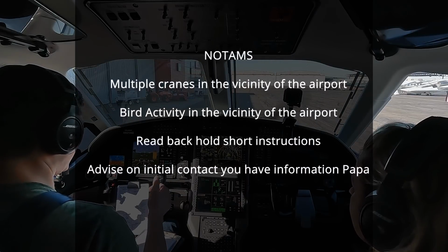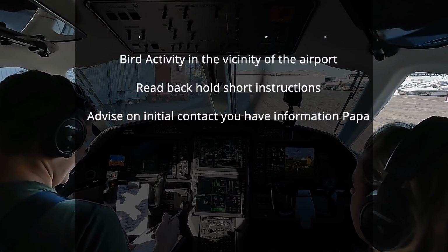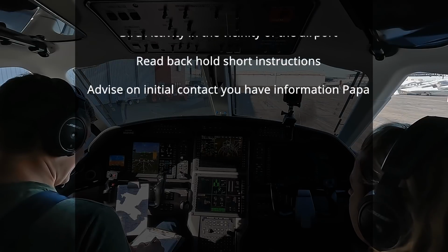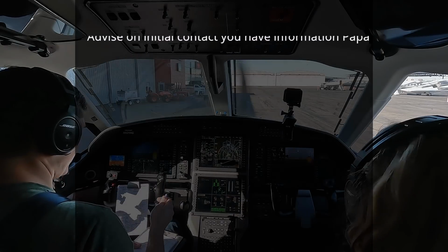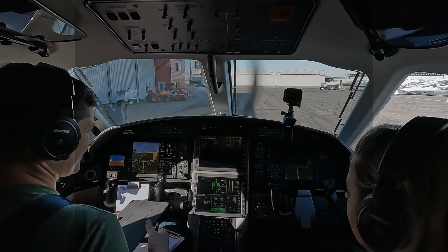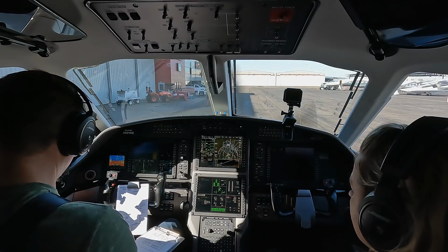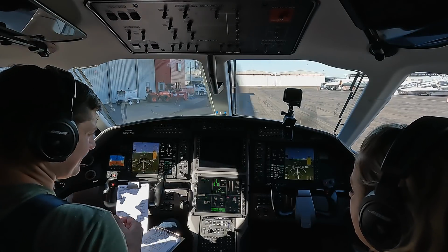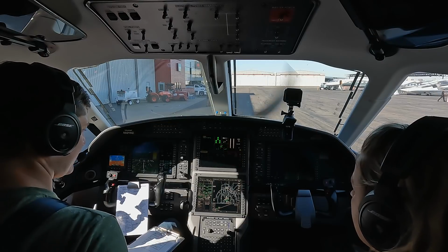Information Papa, and we've got the ice protection test going here for a minute. They're saying they're departing 7 left, but in the past we're right here by 7 right. I've got a 7 right departure, so we'll see what they get us. Right now we've got the FMS set up for 7 right.